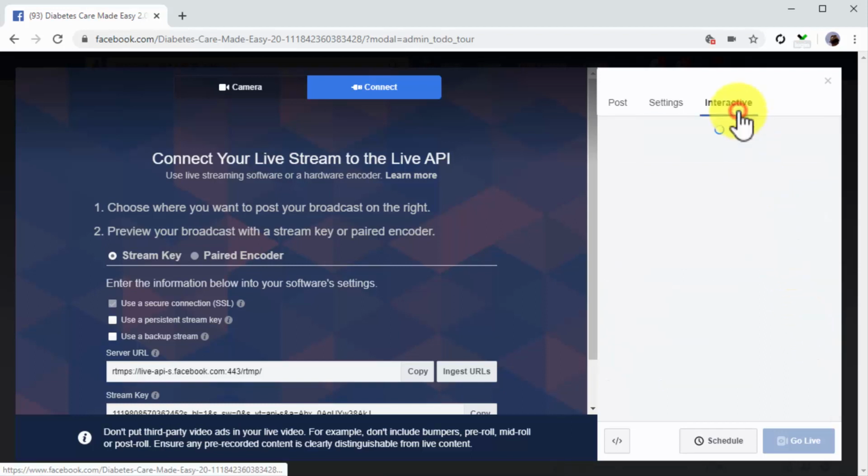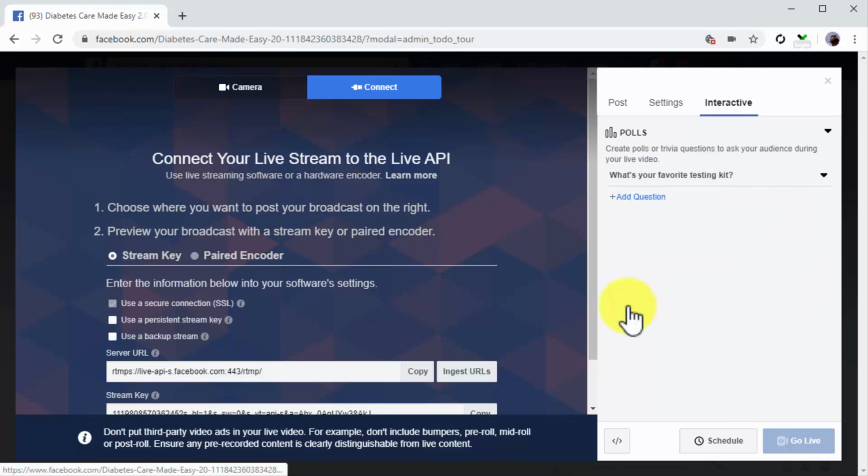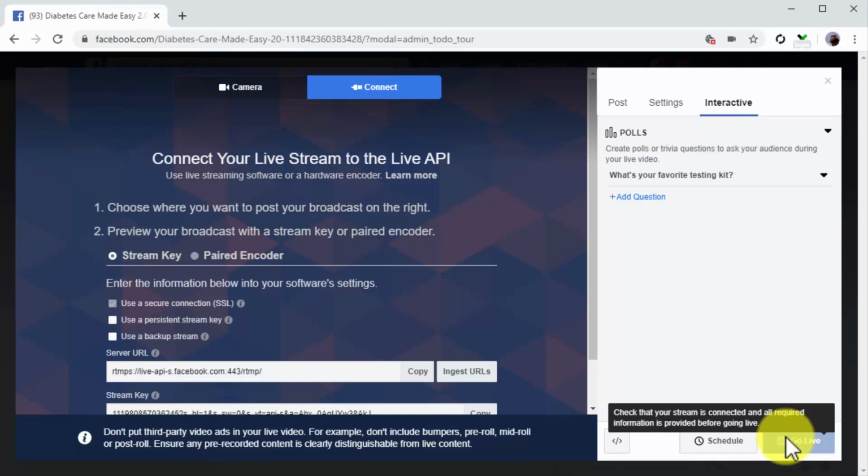Lastly, you can click on the interactive tab to select to create polls or trivia questions that your audience can respond to while you are live. You simply have to click on Add Question to create your poll. Because we are creating a product promotion in this example, we're going to ask viewers what other products in the niche they use, and we are going to add the options as answers below. You can click on Save after you add your question and answers. And now that you have fully configured your live broadcast, all you have to do is to click on the Go Live button. No other social media makes it this easy to engage with your would-be customers in real time.